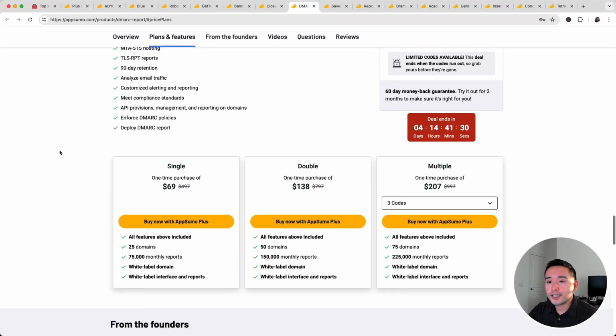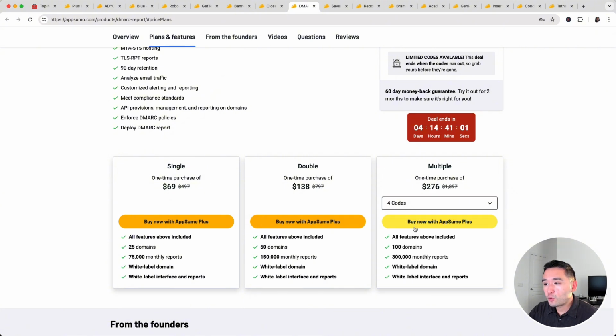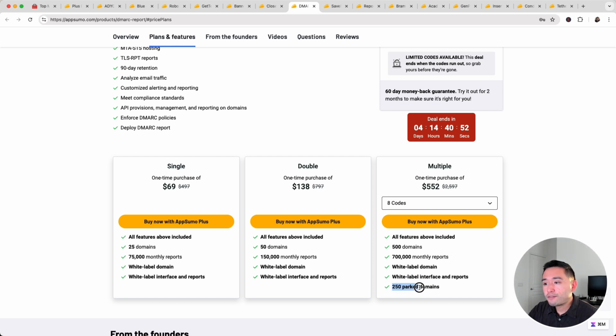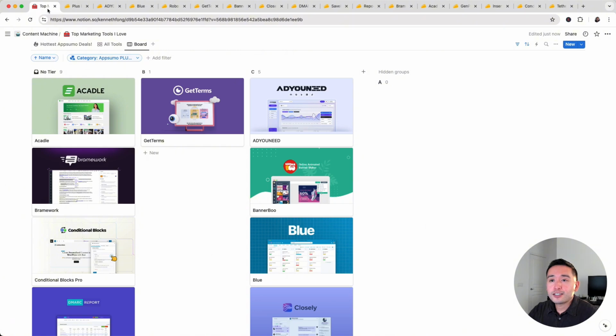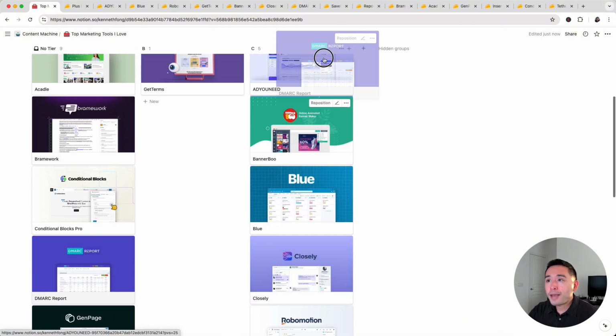So this deal starts at $69 and you could purchase up to 8 codes for $552. Now I do like how they give you white label domains and white label interface and reports for the single code. And the limits are not too bad. And you also can have parked domains as well. So if you want parked domains, you would need to get, let's see, 8 codes for 250 parked domains. So if that's valuable to you, you could get the 8 codes. So with that said, I think this tool is very valuable to anyone who does email marketing. So I'm actually going to move this to tier A.